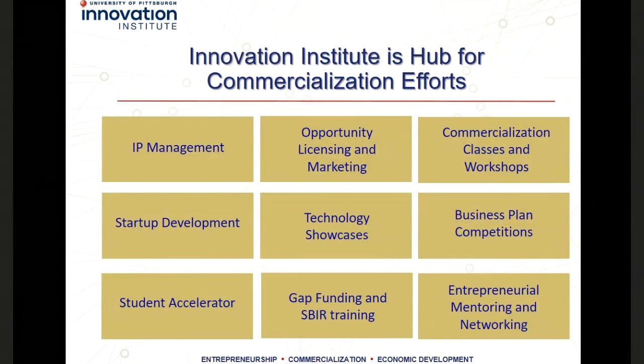The Innovation Institute is the hub for commercialization efforts at the university, including educational opportunities in technology development and commercialization, as well as student business plan competitions. And the Innovation Institute also has courses and workshops in the areas of startup development that does include entrepreneurial mentoring and networking.